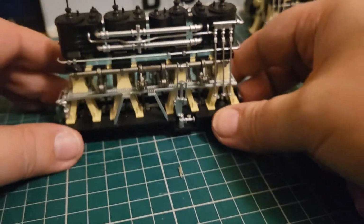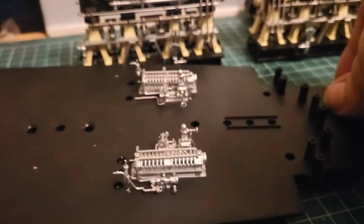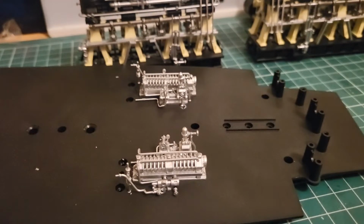So that's that one done. And that brings us to the end of this stage. So we've got our 2 engines looking really rather lovely. And now we have our double thrust block floor. And in the next one, we're not touching any of this. We're building a gearbox, which will eventually go on here. But we're not touching this in the next one. We're just putting the gearbox together.